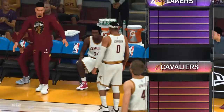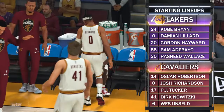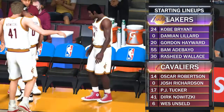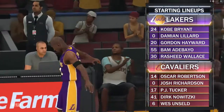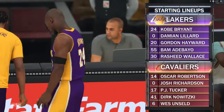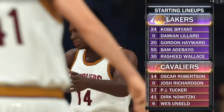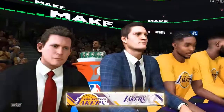And now the Lakers starting group. They've got Bryant. Wallace is out there with Adebayo. And it's Hayward. And it's Lillard in at the 2 spot. And for Cleveland, they've got Richardson. PJ Tucker is out there with Nowitzki. Then there's Robertson. And it's Unseld in at the center position.